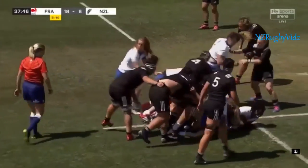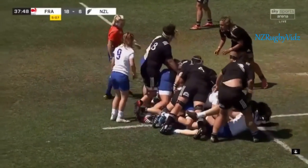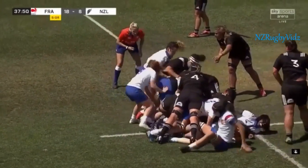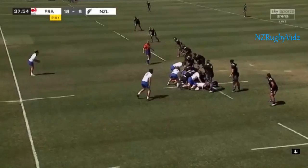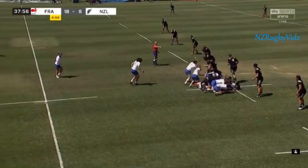Yeah, they're doing very well, New Zealand, but they've still maintained possession. Ball's available. Leave it. Got the ball at the back. Ball's available. Bourdon looks like she's looking for touch. Attackers.